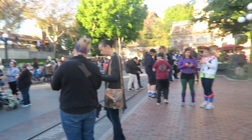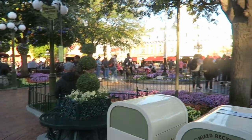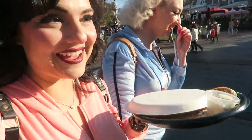Everybody is very excited that they all got a boarding group. I feel like we all won the lottery. What number are we? 26. 26. We went to Red Rose Tavern for breakfast because it's the only place in the park that's not a sit-down restaurant where you can get pancakes. Now we are headed to California Adventure with our pancake to go get a milkshake, all for the gram.